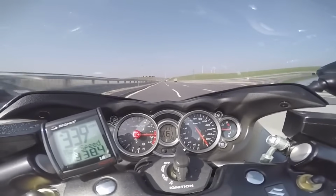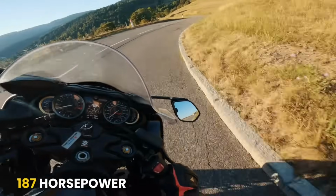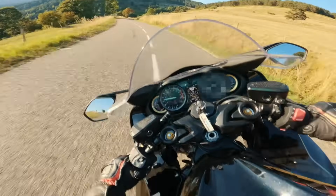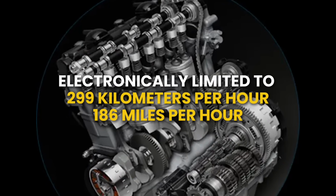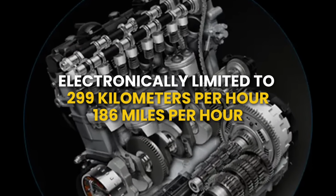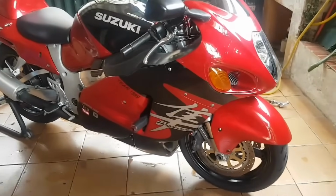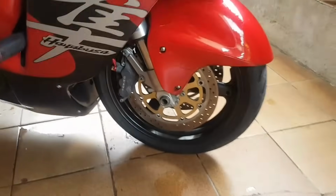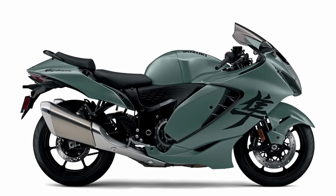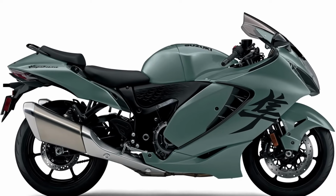Let's talk numbers. The current gen Hayabusa produces around 187 horsepower and 150 Newton-meters of torque, with a top speed electronically limited to 299 kilometers per hour, 186 miles per hour. But we all know the first gen models flirted with 320 kilometers per hour, 199 miles per hour before the gentleman's agreement kicked in. What makes the Hayabusa's engine special isn't just the raw output, it's the how.